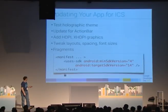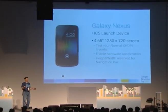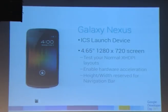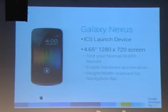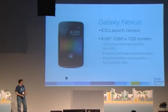So what was I saying about fragments? Right, well, let's go back. All right, I'll go forward. What I wanted to say about fragments is that we have this compatibility library that lets you add fragments to your applications today, supporting devices all the way back to Donut. Something like 97.5% of all Android devices can now use fragments. You should use fragments.